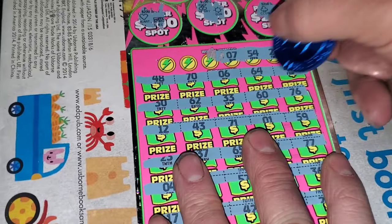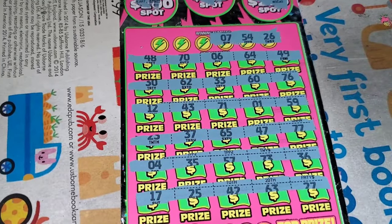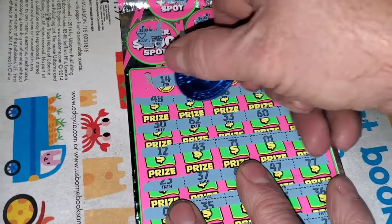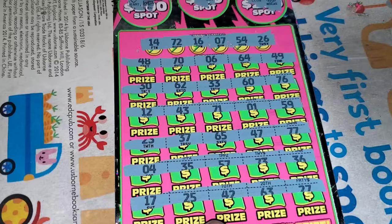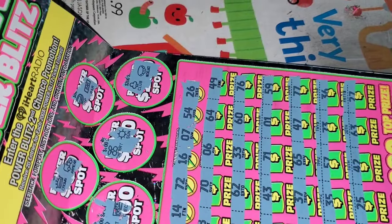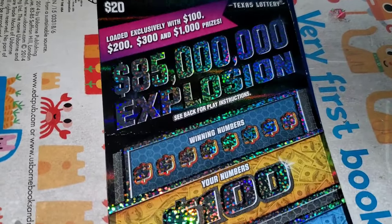Not found a multiplier on this ticket yet. 726, 54. Mm-hmm. 14, 16, 72. I don't think so. Man, I tell you. Yep, another dud. Five in a row. Two tickets in a row. And I have no faith for this one either.